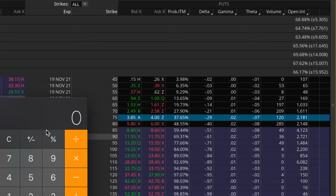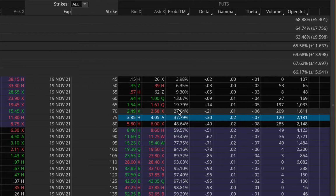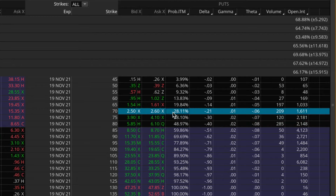And so then to give you an estimate of the likelihood of that happening, of Peloton actually falling down to $71 per share by the expiration date, we can look at this column right here in the option chain. This is the probability in the money for all these options. So all these percentages will tell you the chance or the probability of Peloton dropping down to these various prices by the expiration date. Now, unfortunately, there is no 71 strike put option, so I'll use the 70 strike to get a basic estimate. And right now it's saying there's about a 28% chance of Peloton dropping down to $70 per share by November 19th.